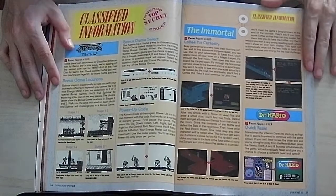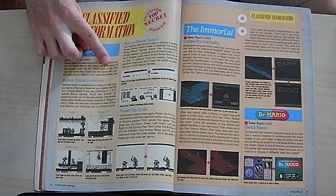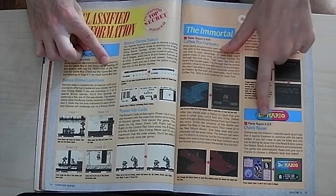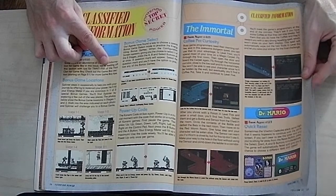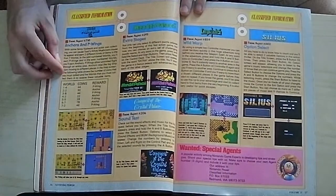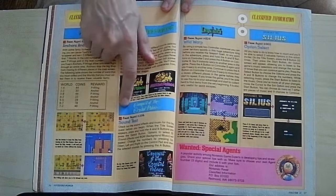Classified information, you have Teenage Mutant Ninja Turtles Fall of the Foot Clan for Game Boy. Looks like a stage select, a power-up code, bonus game select. The Immortal for NES, Dr. Mario Quick Reset: press Start, A, B buttons simultaneously to reset. Super Mario Bros. 3, Anchors and Wings. I guess they're telling you where the items are. Mendel Palace. Never played Mendel Palace. Conquest of the Crystal Palace is pretty good.